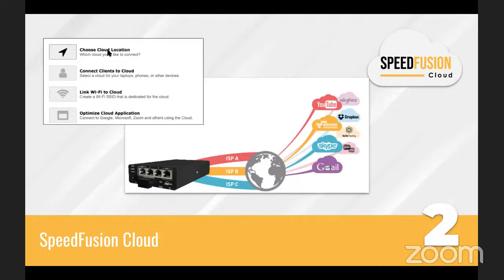And so that leads me into our second feature or capability that I think really makes Peplink stand out from all those other solutions. And that's our SpeedFusion technology and SpeedFusion Cloud. So if you could help explain what that is and how you've been using that, or how your customers have been using that.